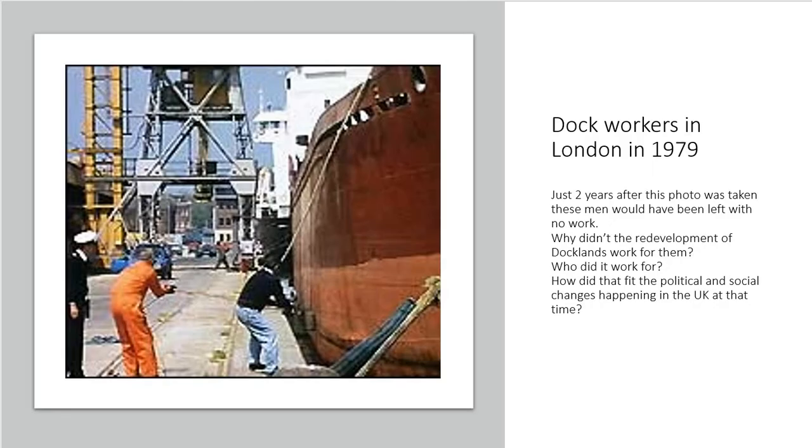So this picture here shows you dock workers in London in 1979. But just 2 years after this photo was taken, these men would have been left with no work at all. So what you need to ask yourself, well, why didn't the redevelopment work for them? And if it didn't work for them, who did it work for? And why is this a problem?